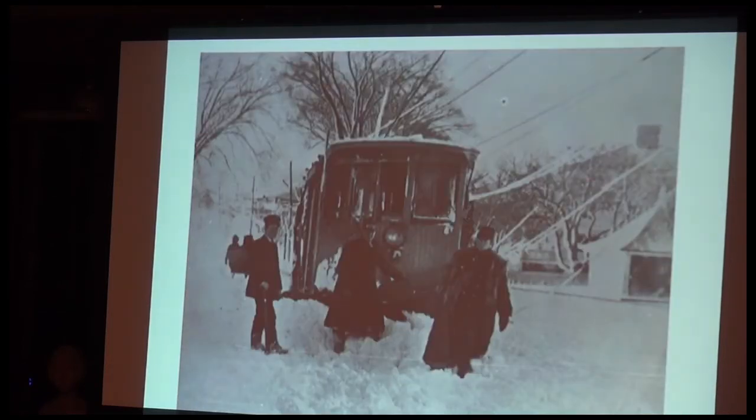Let's see. Okay, here's the crew with a snowplow, and they're out. And of course, if the plow got stalled, you got a crew out with shovels, and they shoveled the tracks. They wanted to keep the track open as far as they could go. And there's a later picture of a snowplow on the curve going into Lanesville. If you look at it, you will notice that this pole has been taken off of the car.